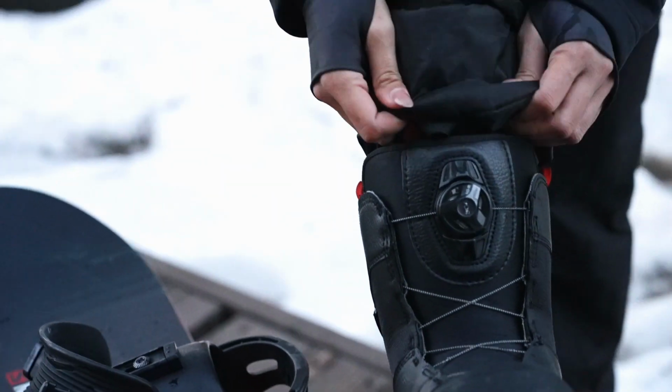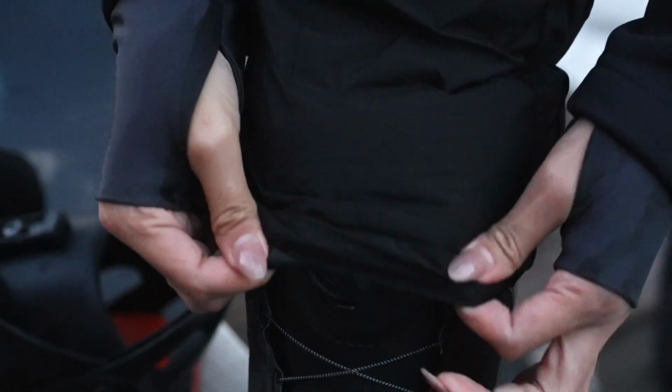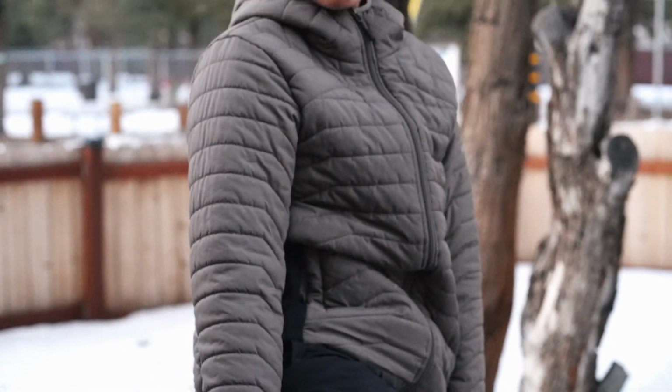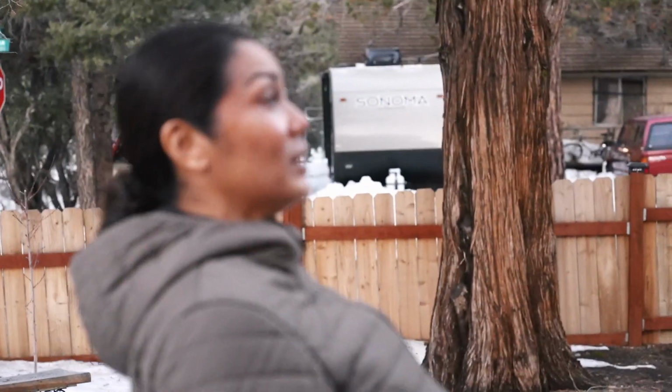I take the outer part of my snow pants and I put it over the boot like this. And that, my friends, is how you keep the snow outside of your boot because you do not want the snow to be getting in there because it's cold. It's freaking cold.